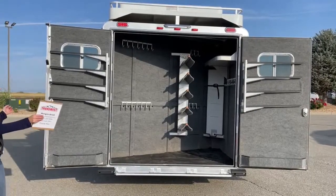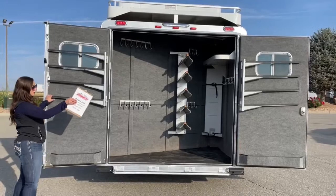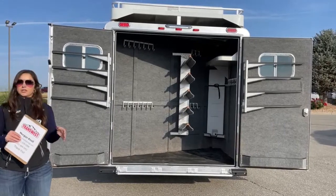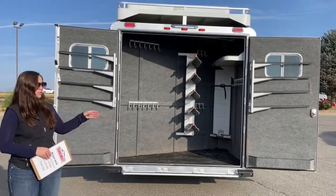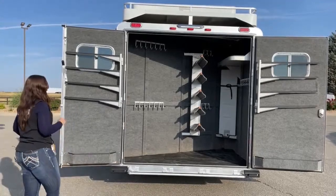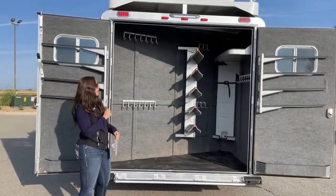So you've got the 50/50 doors that open up. You've got the blanket pulls on each door, brush boxes on each door. Those brush boxes come in handy for keeping your easily accessible stuff that you use very often right there, in easy grabbing range, so you can run around, grab a hoof pick and you're good to go. I really like this setup. Your saddle rack, 5-tier saddle rack.